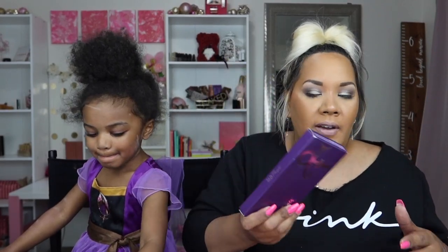The rest of the stuff, I'm gonna have my husband take it back to the store because it's well over $100, like $170-ish, just roughly doing the math. To me, it is not worth it. I'm not a fan. And I am an Urban Decay fan, and I am not a fan of this.